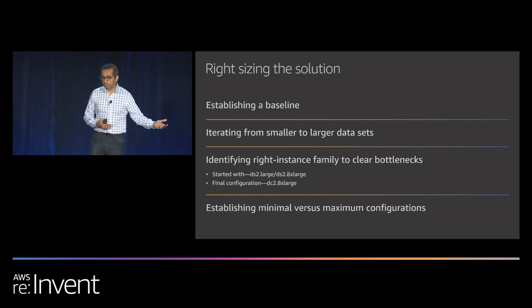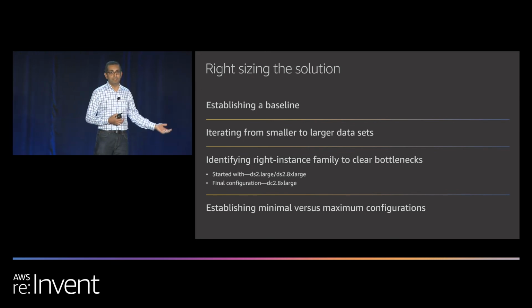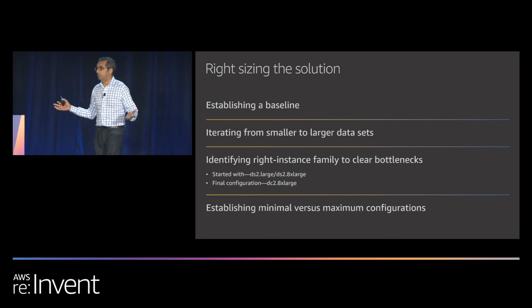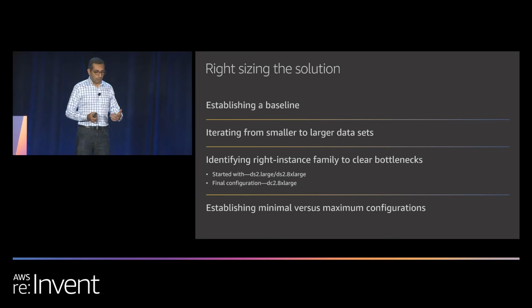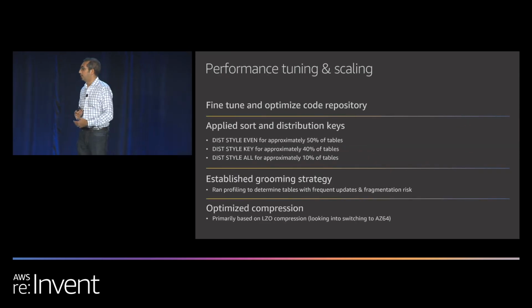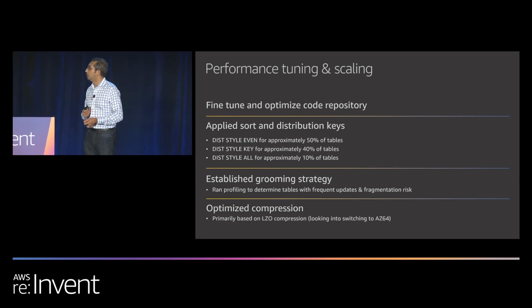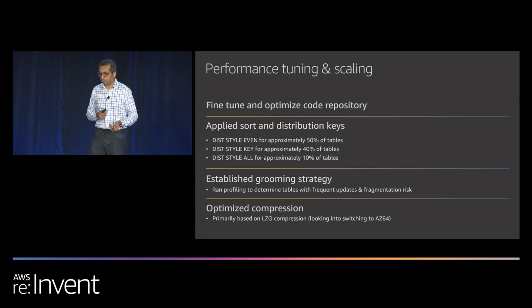So we very quickly, as a result, ended up moving to the DC2 class of instances where you had SSDs available that just immediately started removing this I/O constraint that we had. Along the way, this also helped us start to understand what our minimal configuration looked like and started supporting the performance tuning and scaling exercise that we were going through in parallel. So in terms of performance tuning, the first thing we did was, again, we worked with a lot of the AWS architects to optimize our code repository and fine-tune it.